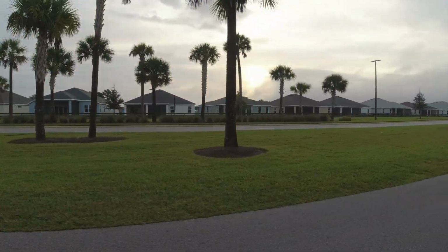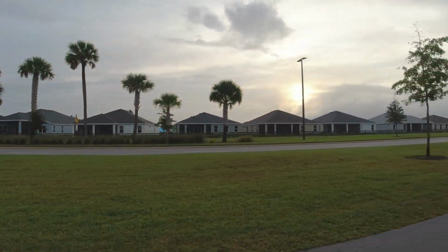There's the back of those houses. This is the new section.